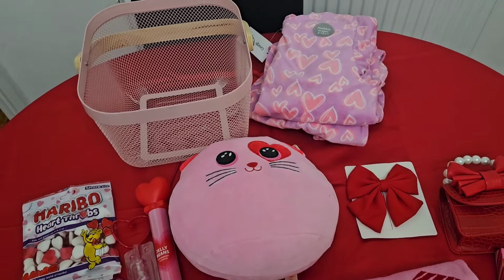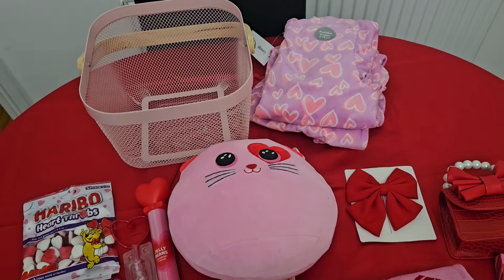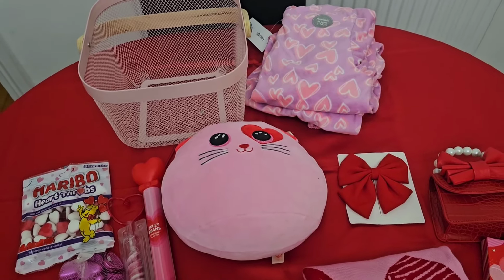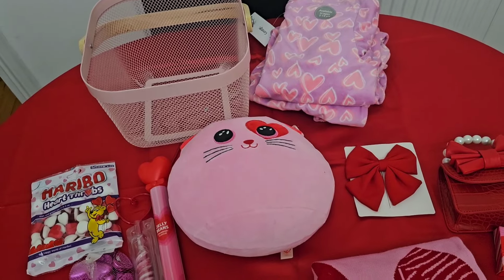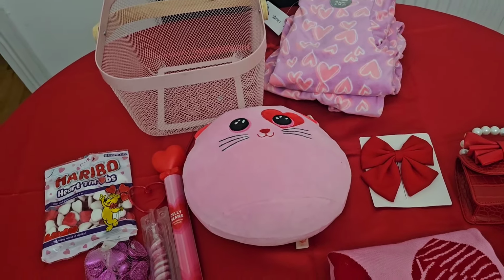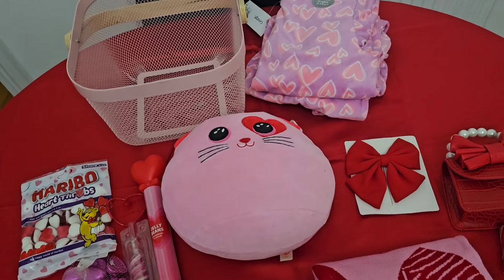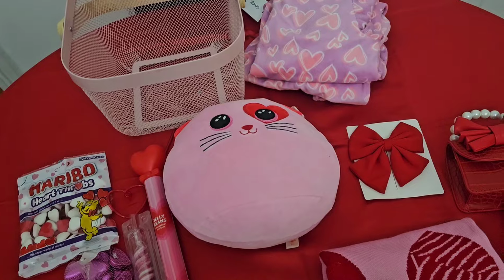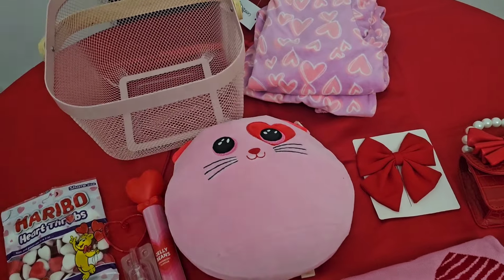So today I'm going to share with you what the girls are getting for Valentine's Day. This is something I do every year. I'll normally put a basket together with just some treats for the girls. These things are for my eldest and she's 9. So I'm going to show you what she's getting first and I'm going to move on to my youngest, who is 2 years old. So let me get straight to it.